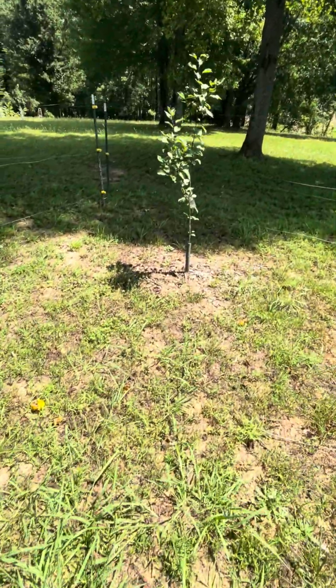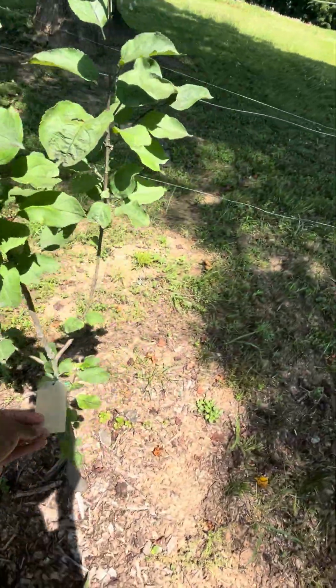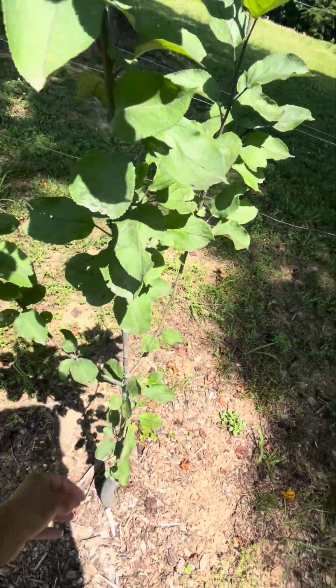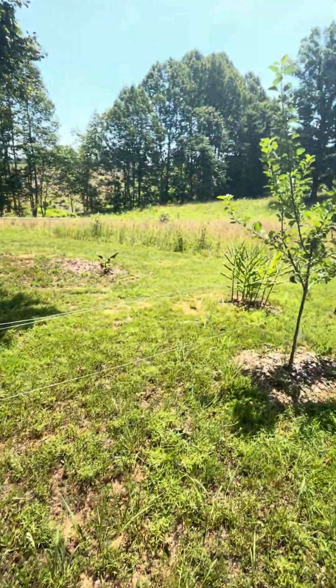Over here is another apple tree. This is what is supposed to produce apples in June. It is called the yellow transparent. As of yet, no apples. These are still all pretty young trees.